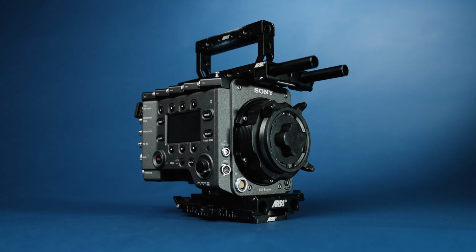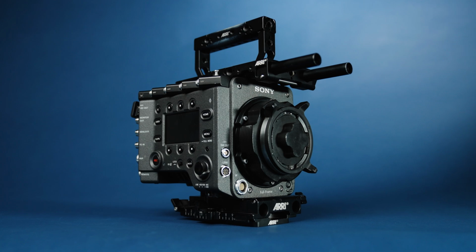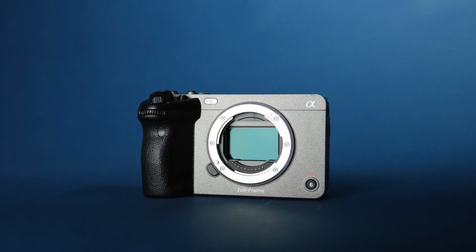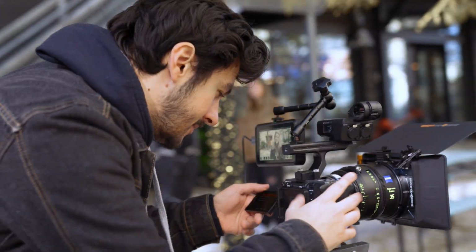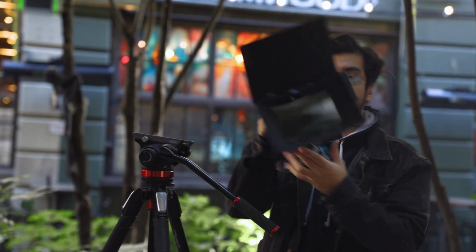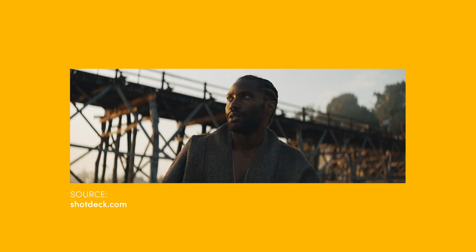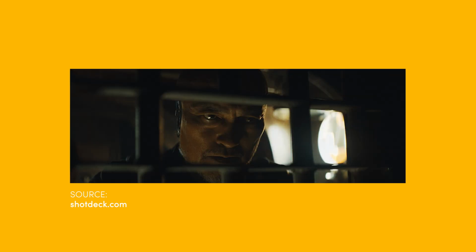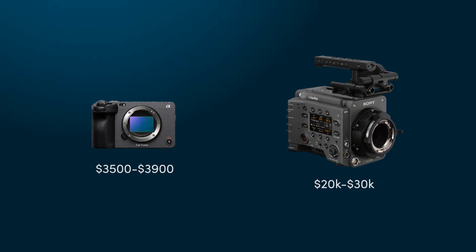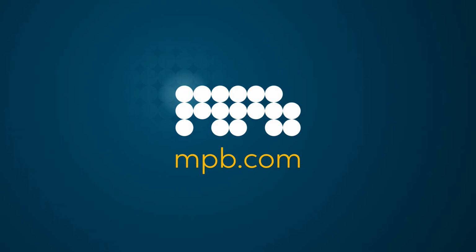The first one is the Sony Venice, a truly remarkable camera that's been used to shoot films and television series you might be familiar with. And the other camera is the Sony FX3, a smaller digital cinema camera that has quickly become a favorite for videographers and cinematographers alike. And it's gotten a lot of buzz recently since it was revealed that the FX3 was used to shoot The Creator, a large-scale sci-fi epic film that you might expect to have been shot on something like the Venice. But how does a camera like the FX3, which can cost anywhere between $3,500 and around $4,000, compare to a much more expensive cinema camera like the Sony Venice?